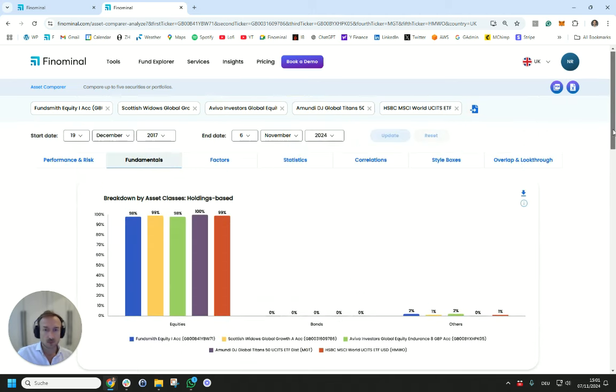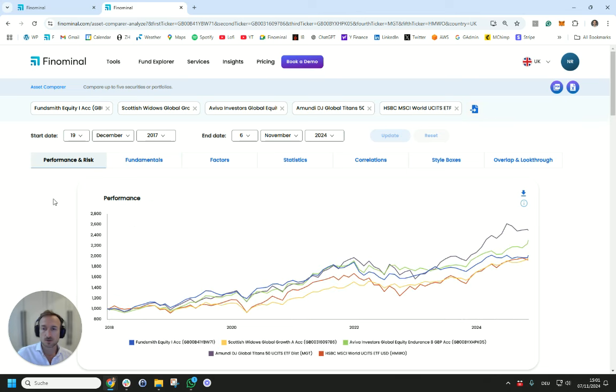Now, to the final topic in terms of performance. We already had a look at the performance of the Fundsmith equity product since its inception in 2011, and we saw that there is a stellar long-term track record. If you compare it to the performance of these peers and the MSCI World since 2018, because I think one of these products only got launched at that point, we do actually see much less outperformance. So you can see the Fundsmith equity product is right in the middle of there. It has actually achieved the same return as the MSCI World index, and other ones, like this product from Amundi, the Global Titans 50, have actually outperformed the product.